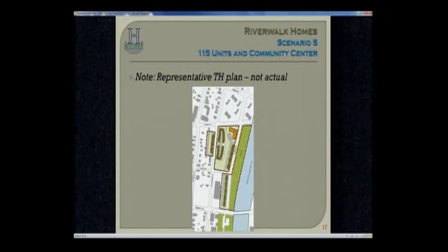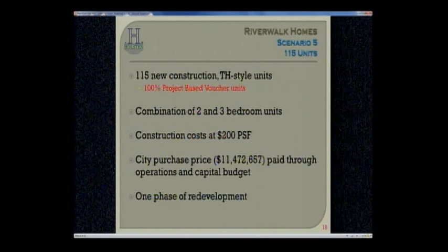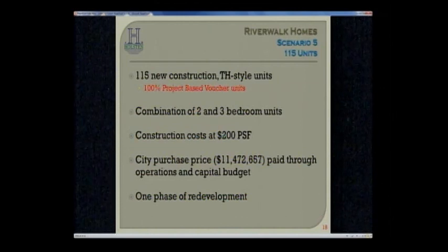So walking through this, we would retain 115, or not retain, we would build 115 new construction townhome style units. Those would all be project-based voucher units, and again, a combination of 2 and 3 bedroom units. Construction costs would be similar to a gut rehab, about $200 a square foot. The city purchase price would be paid through both operations and the capital budget, and there would be one phase of redevelopment. So everything would be taken down at once and then constructed new at the same time.